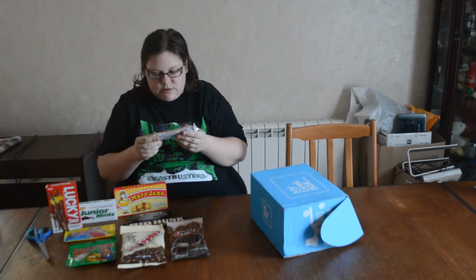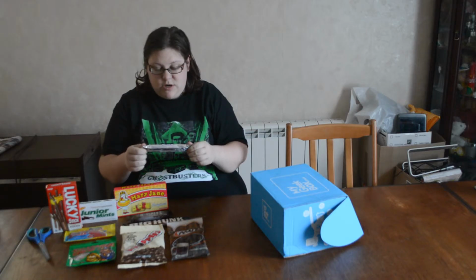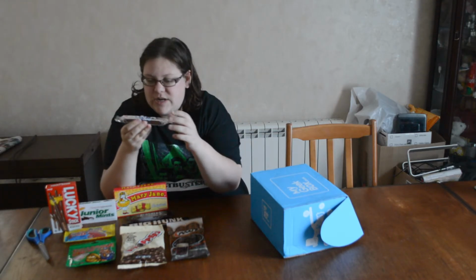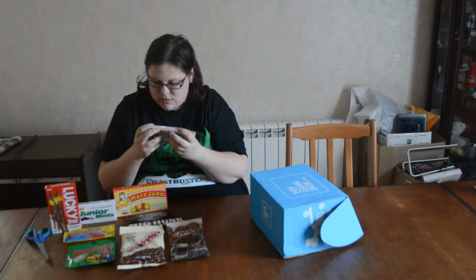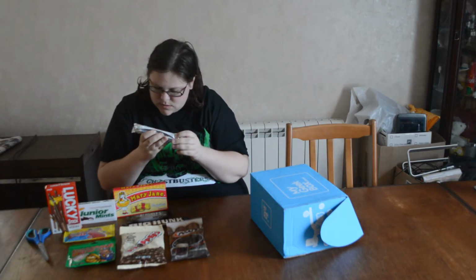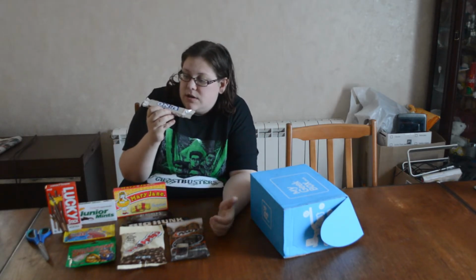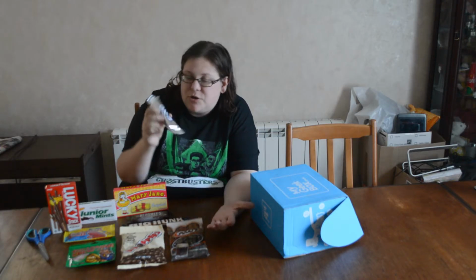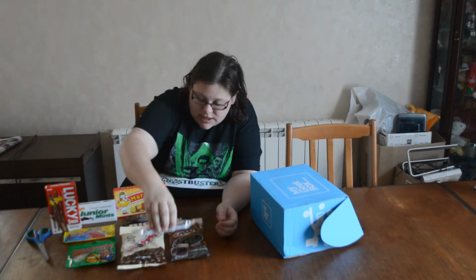Right, next. What's this? I have no idea. Rich, creamy chocolate. Yeah, what is it though? California. No idea. I don't know what that is. Never heard of it. So, intriguing. It doesn't say much on there. It just says rich creamy chocolate. So, intriguing. I'll be intrigued to see what that is. Do you know? Because I don't know.